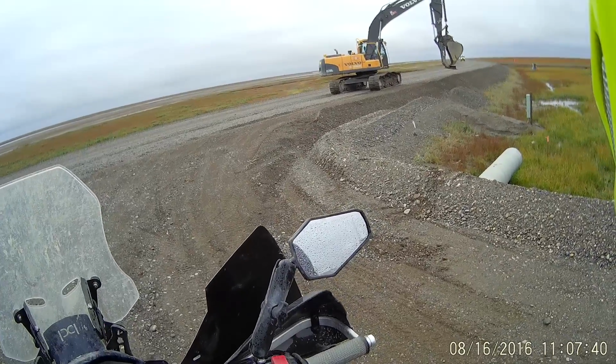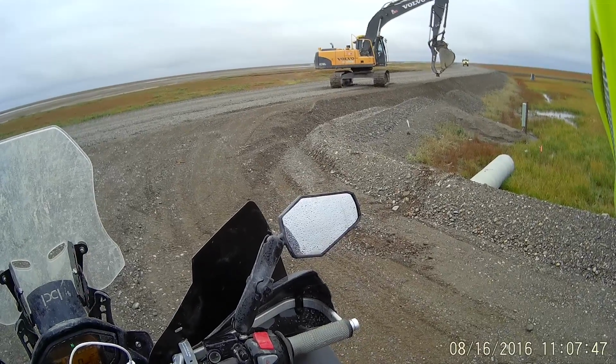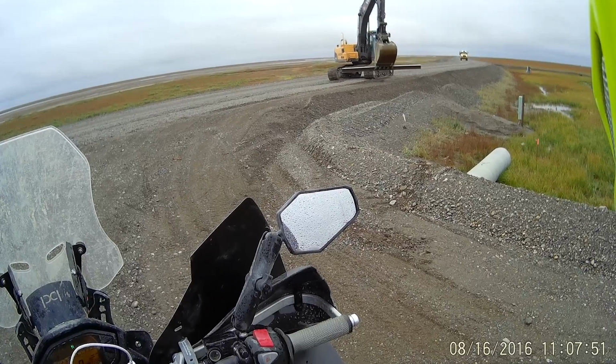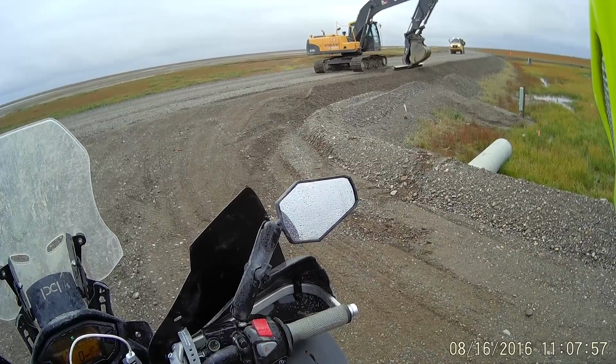The road you see in front of you, they're working on right now, building it up off the tundra. They put down some foam. It's interesting watching them do grading with a steel I-beam on the excavator, but you know, it's the method that works for them up here, so I'm not going to be the one to tell them no.